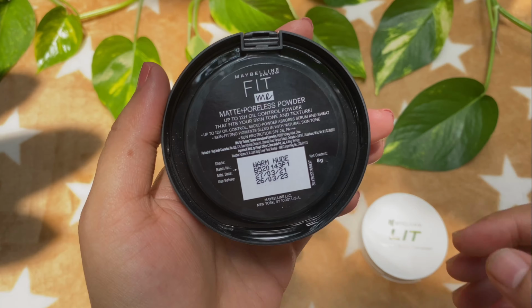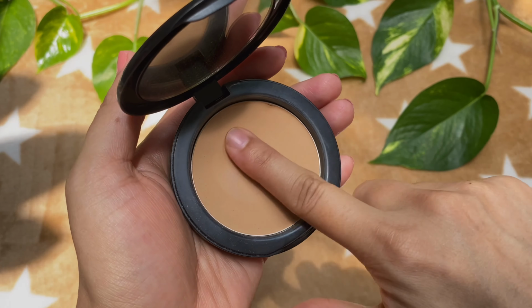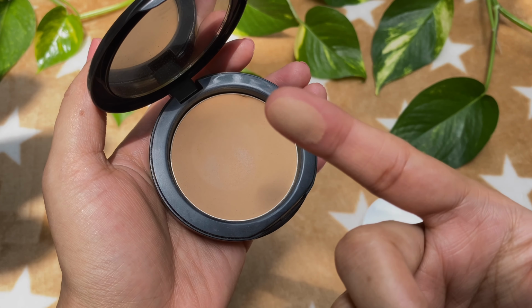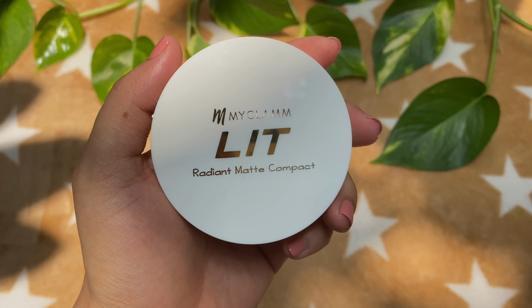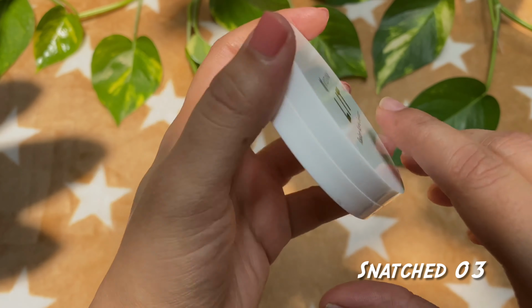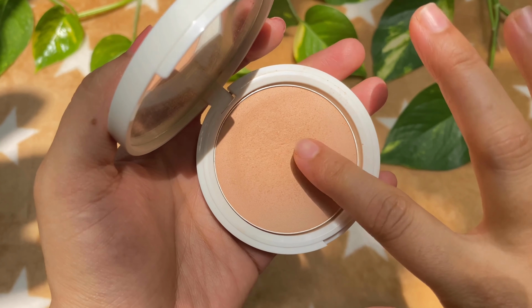Now the Maybelline Fit Me one is suitable for oily and combination skin. It's not a very soft powder, it feels a bit dry, but it controls the oil very well. Whereas the MYGLAMM one is suitable for all skin types. It's a very soft and finely milled powder and I absolutely love this powder.